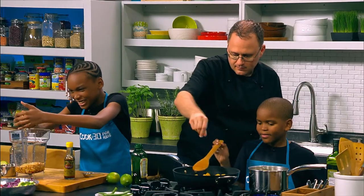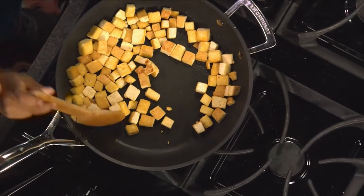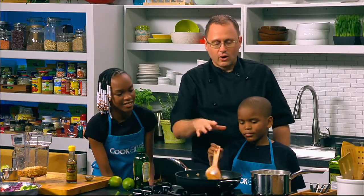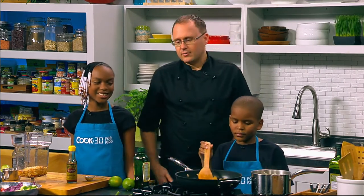Often I'd add more things to the tofu, but because we've got other flavours in the satay sauce, we're just going to keep this a very simple salty oil on the tofu, and all the other flavours from the satay sauce will do a lot of work. It just needs to be fully flavoured.